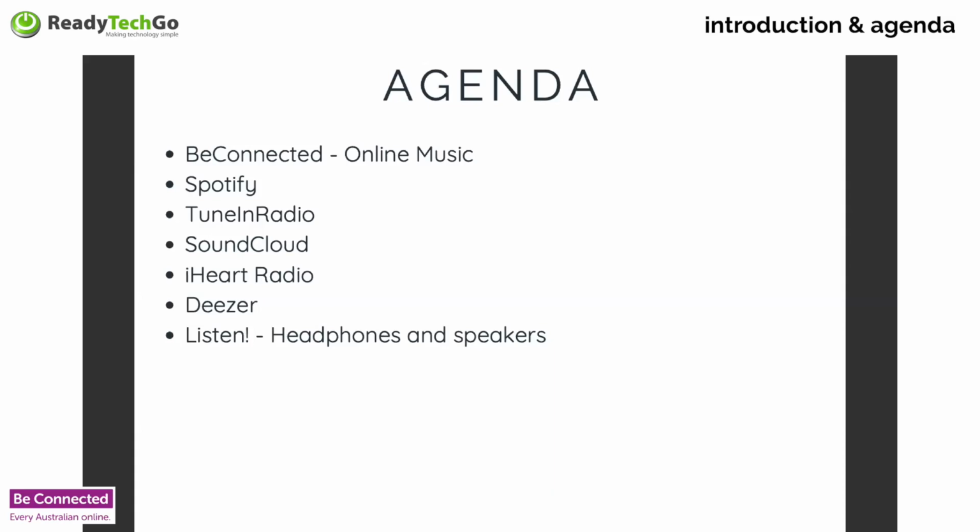And then we'll even look at some of the hardware options, like some of the headphones you can get and speakers you can use as well to listen to your radio, because it's nice to have music, but we want to have things to listen to it with, which is exactly what we need here. So let's have a look at a few things. First of all, I'd like to take you through a couple of the services that are around, but we need to start off first of all with the BeConnected website itself.